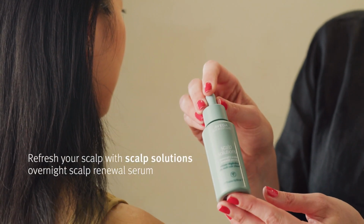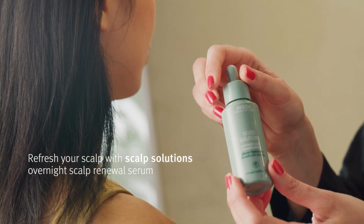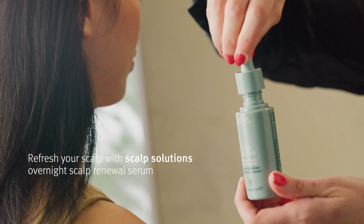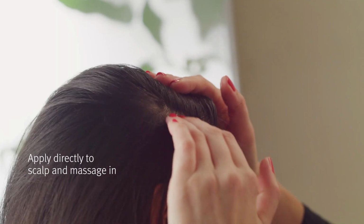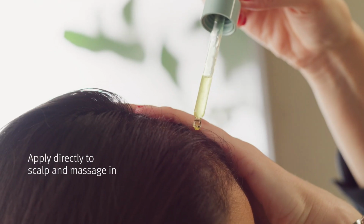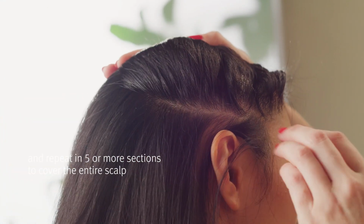We're going to be applying our Scalp Solutions Overnight Scalp Renewal Serum. And we're just going to apply this directly to the scalp. So as long as you can see the scalp, and then you're just going to drop and massage in. When we've applied this all the way through the scalp, you might be thinking, will this leave my scalp feeling a little bit greasy? Not at all.